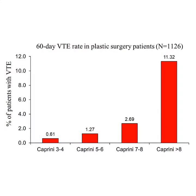Over the course of several years, my research colleagues and I enacted this study, and for this portion of the study, we looked at over 1,100 plastic surgery inpatients who had had surgery under a general anesthetic. And this graph that I'm showing you here clearly shows that patients are fundamentally different as it pertains to their risk for blood clots in the legs or lungs, and that those differences can actually be quantified using this risk calculator, the 2005 Caprini score.